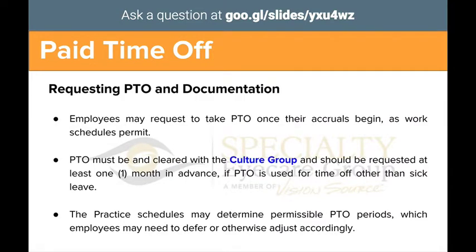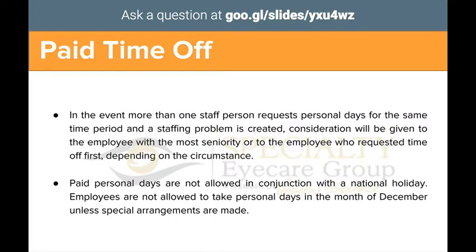So requested PTO and documentation, it needs to be cleared by the culture groups, and you need to try to get it cleared a month in advance at least. And the schedule will determine the permissibility of paid time off. So in other words, if two ladies request the same day off and it's not going to work for the office, we may actually say no to a day off. We don't like to do that, and we don't do that often, but it may have to be if it's going to challenge patient care.